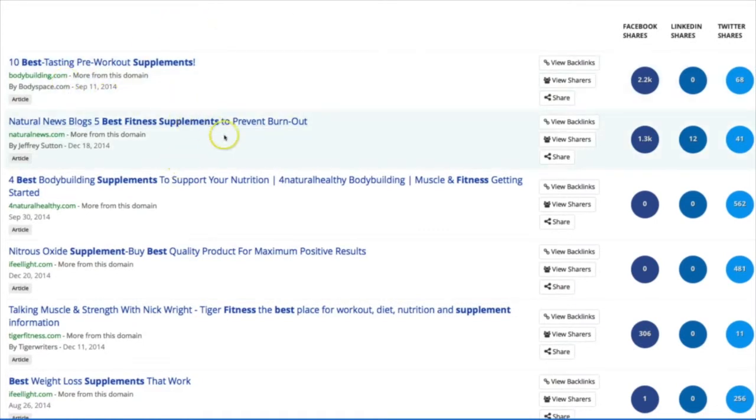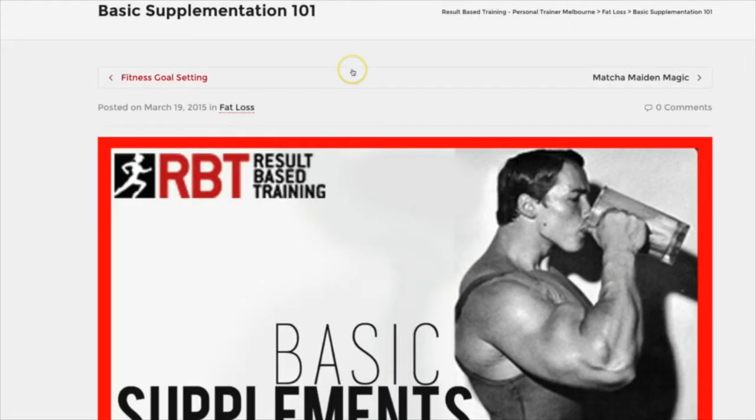So we can kind of see from this that here's some good titles. You can see some of the top titles include numbers. 5 best fitness supplements, 10 best tasting pre-workout supplements. So if we head back on over to this blog post, which is titled Basic Supplementation 101, it might have been better off if it was titled the top 5 fitness supplements you don't know about, 5 fitness supplements that you must include in your diet. Any of those types of titles would have been a little bit better and would be shared more on social media sites. So that was part 1 is competitor scouting.